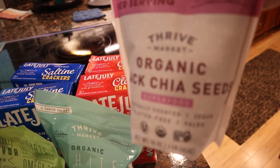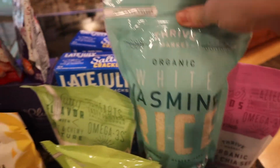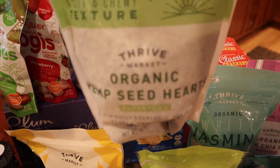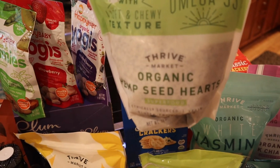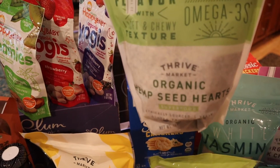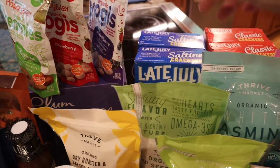I got some black chia seeds. These are for pancakes and smoothies. I got some more white rice, jasmine white rice. I got some more hemp seeds. I pretty much always put these in Paul's pancakes. I use Kodiak cakes as a base and add all sorts of stuff to it. Hemp seeds is one, chia seeds, flax, all that good stuff.